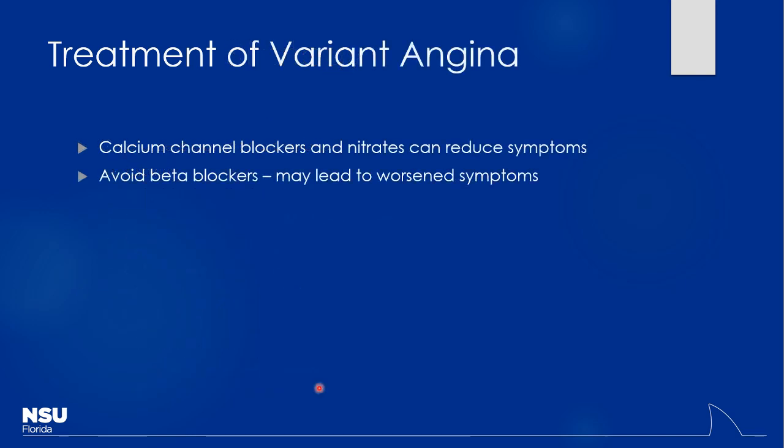As I mentioned, for variant angina, this is where your dihydropyridines are going to be most beneficial. By inhibiting that calcium influx into those coronary vessels, you can prevent that vasospasm from occurring. So something like amlodipine is pretty good for this. However, avoid beta blockers because they don't really do anything to the coronary vessels themselves. They only decrease oxygen demand by the heart. It doesn't really treat this very well. It can actually worsen symptoms in some cases.